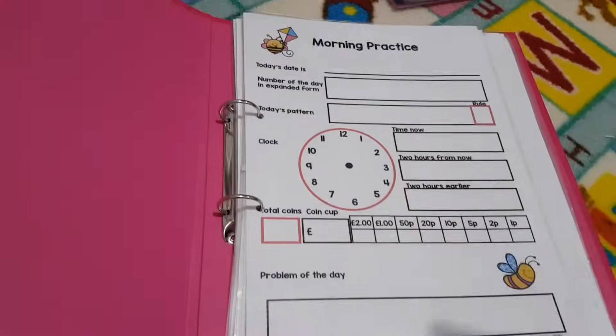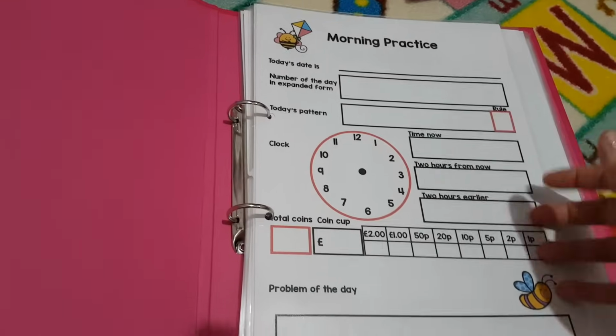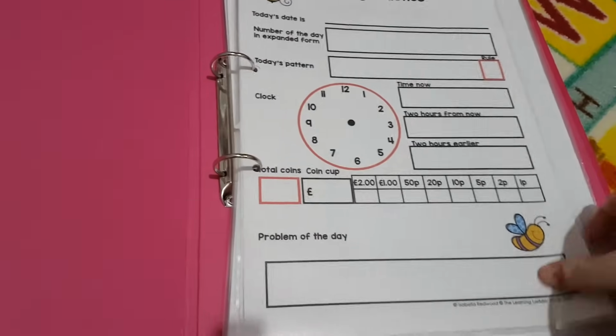Okay, then in her math binder, the first page is our morning practice for Saxon. So we do Saxon maths. So I've tried to put everything on here that we usually do as part of our morning meeting, so it's all ready to go. Then we also do our skip counting.